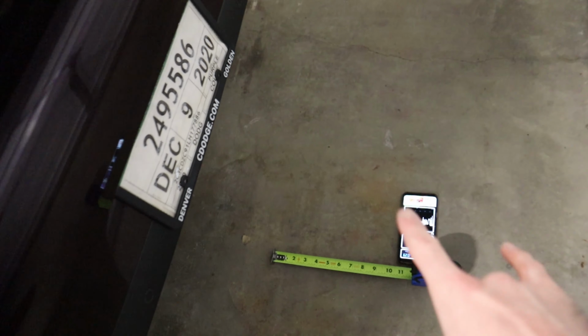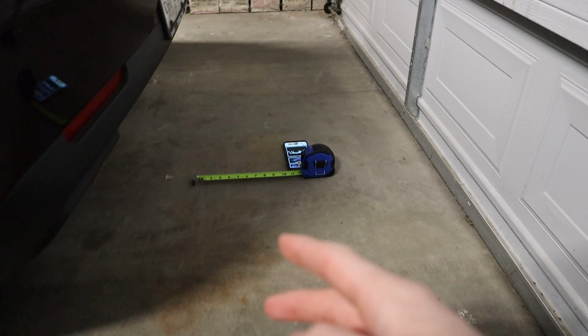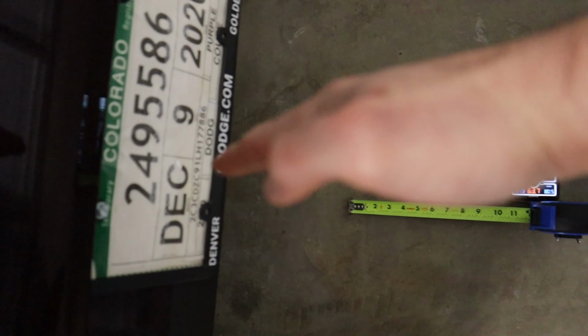Now, to keep things constant between the two cars, I am lining this up about 1 foot from the rear bumper, and I've lined it up in the middle of the license plate.